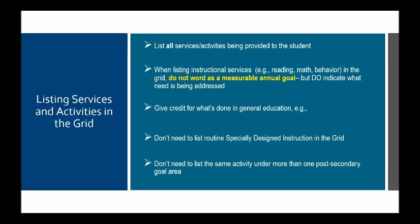You don't need to list routine SDIs in the grid. Some people will start listing SDIs. You do not need to put SDIs in the grid. There is an SDI section for that. And you do not need to list the same activity under more than one post-secondary education goal area.